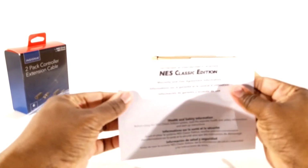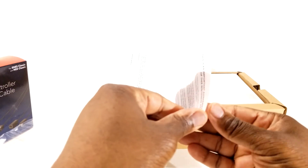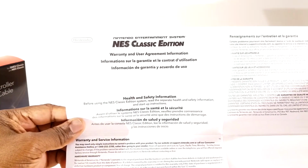So we're gonna put this over to the side over here. Comes with the instructions right here. Let's bring this a little bit closer for you guys so we can see. Honestly, everybody knows how to hook these things up. If you know how to plug in your phone, you know how to hook this thing up, all right?